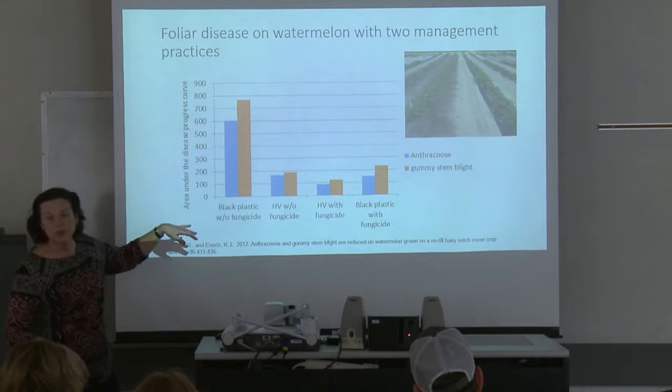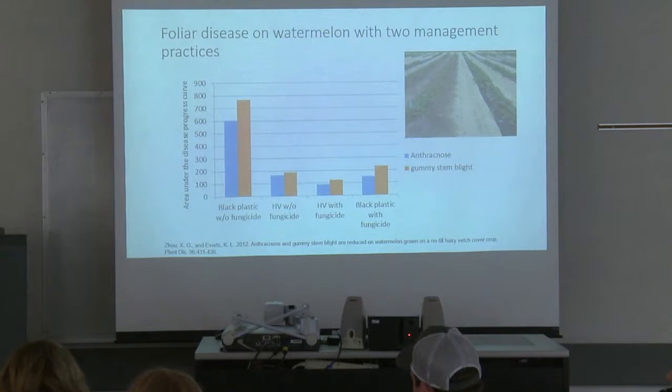And, oh, that would be great, thank you. Much better, thank you. Okay, so the blue is anthracnose, and the red is gummy stem. And you can see that this is under our conventional system.